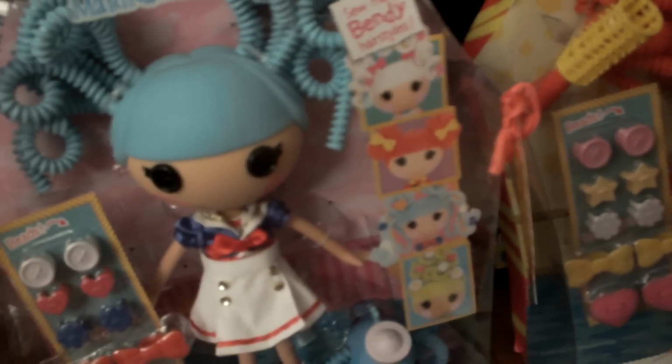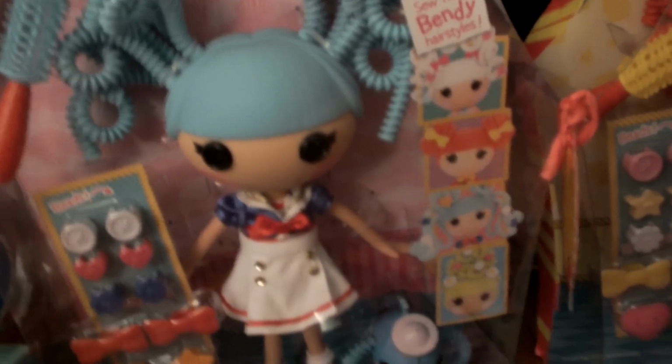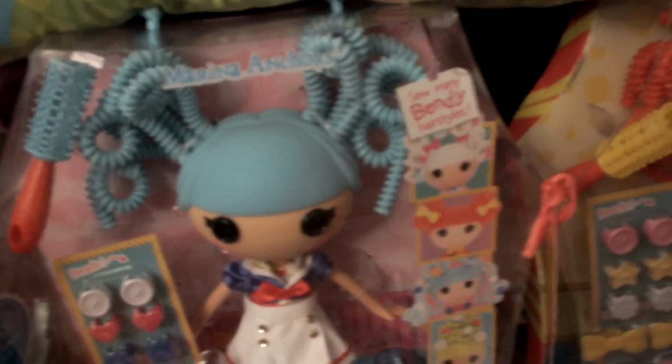I saw her one time, and it was when we were on a Monster High haul, and we had got so much Monster High stuff. We're like, well, we'll come back and get the big, large Suzette asleep. Well, when we came back, she was gone, so I'm going to have to order her. Yeah, off of Amazon, maybe.